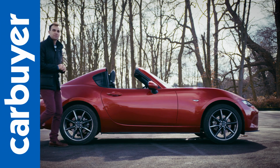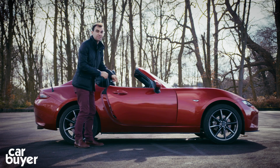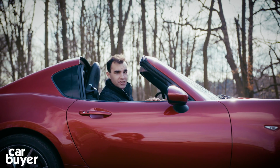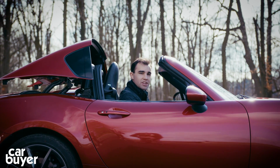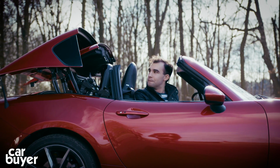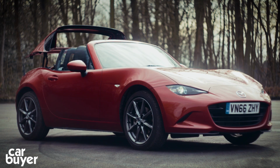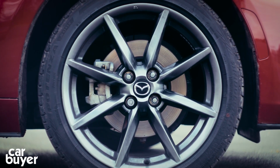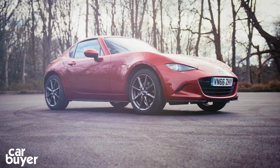The Mazda MX-5. It's long been the default choice if you want a simple, back to basics, fun little sports car. But the current Mark IV version has got just a little bit more practical and refined thanks to the addition of a new folding metal hardtop roof. It's certainly a fancy bit of kit. It takes just 13 seconds to do its business. And along with a new roof comes a new name, MX-5 RF, which stands for Retractable Fastback.